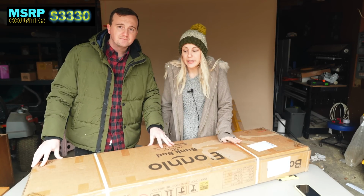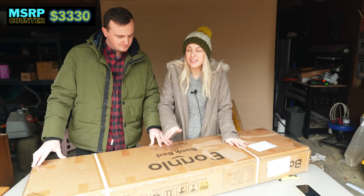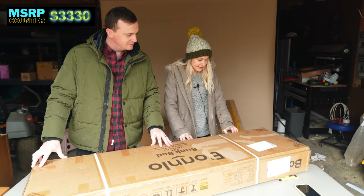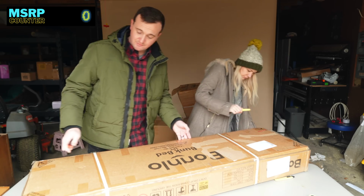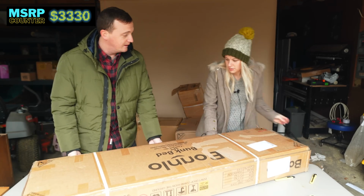Sometimes on pallets you'll get boxes that say one of two, like if there's two boxes of something, and then you don't get the second piece, and so that item is worthless. But that doesn't look to be the case here. I guess we have to investigate, don't we? I think so. If it is all here, this would be a great Facebook Marketplace item as well. For sure. All right, let's see here.